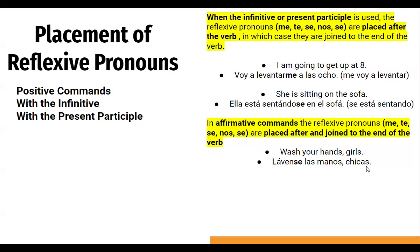Which you could tell because the A from lavar is changed to an E. So if you've learned formal commands, perhaps your teacher explained it through subjunctive, or perhaps your teacher just told you if it's an A, change it to an E. If it's an E, change it to an A. All right. Go to sleep early, my son. So my son, so we know this will be informal, right?